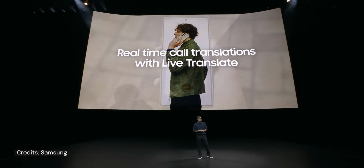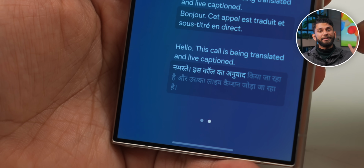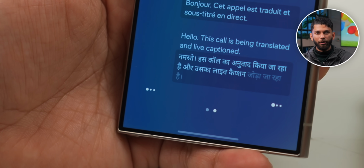Now it's damn fast. Also, this is made in collaboration with Google, so the entire search and everything opens in the Google app. Another talked-about feature was AI Live Translate. And to my surprise, Hindi was included in the list of translated languages. So you can speak to someone on the phone in Hindi and they'll hear the same in English in real time on a call. Let's test that.